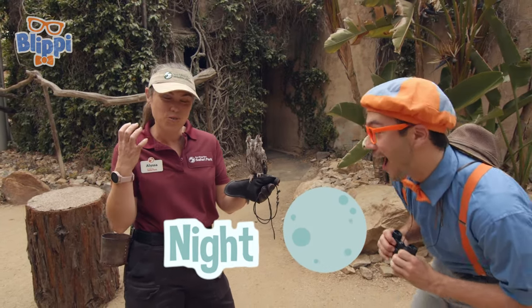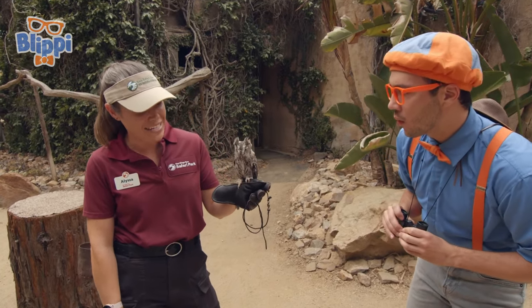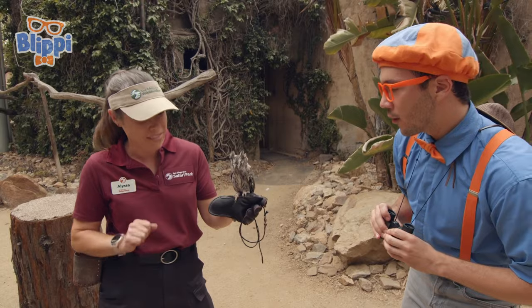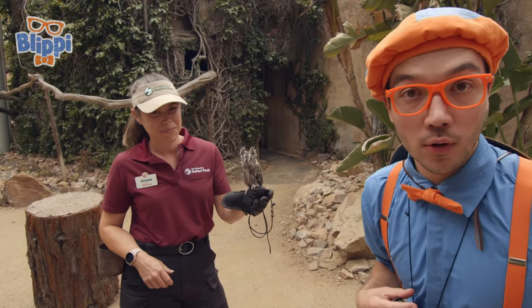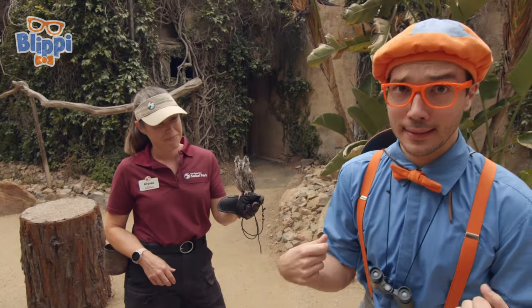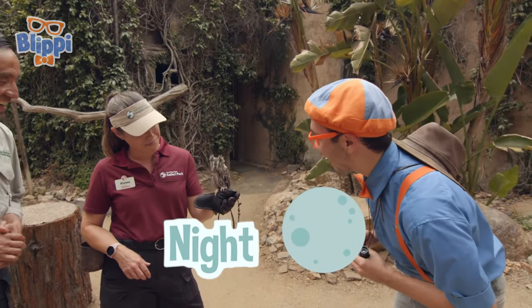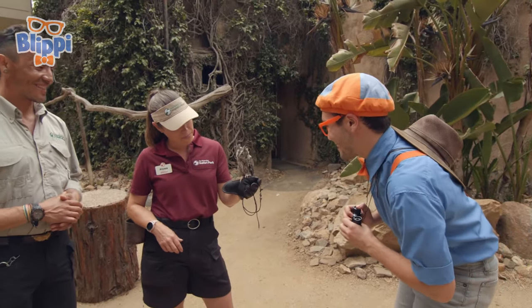So she's gonna use those really big eyeballs to help her see really well at nighttime, help her catch her little prey items. Whoa, you remember that word? Yeah. Nocturnal. That means they're not awake in the day like us, but they're awake at night. Wow, Roo is so amazing.